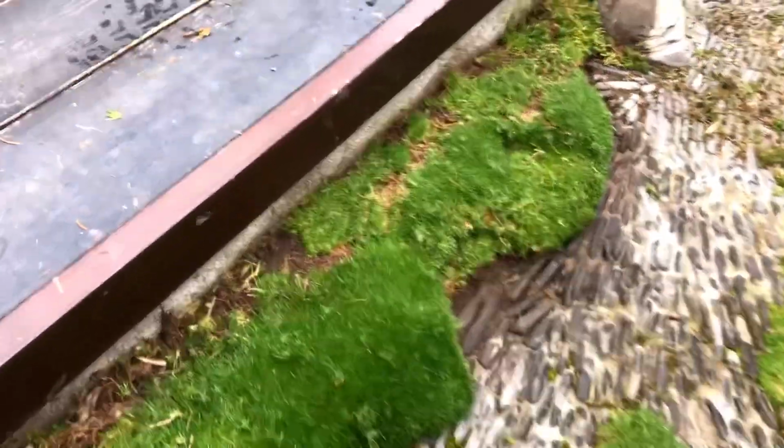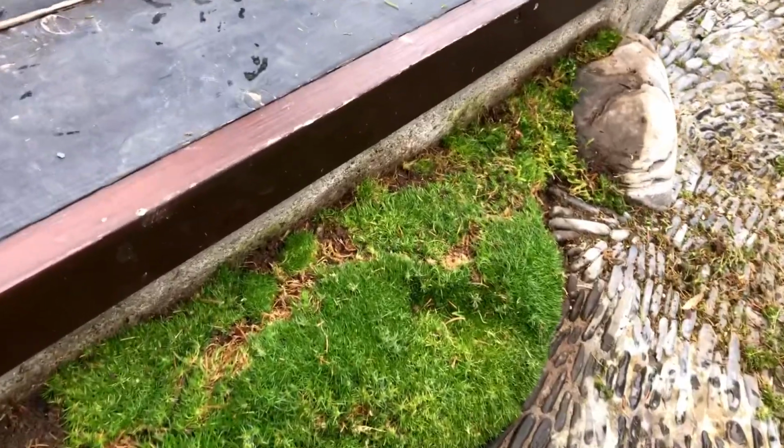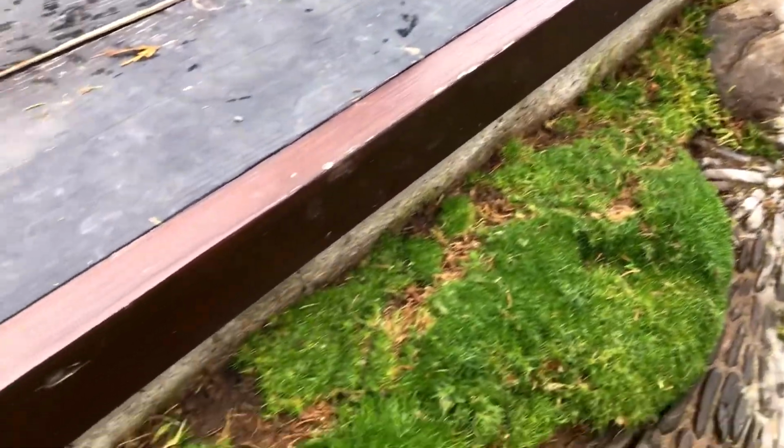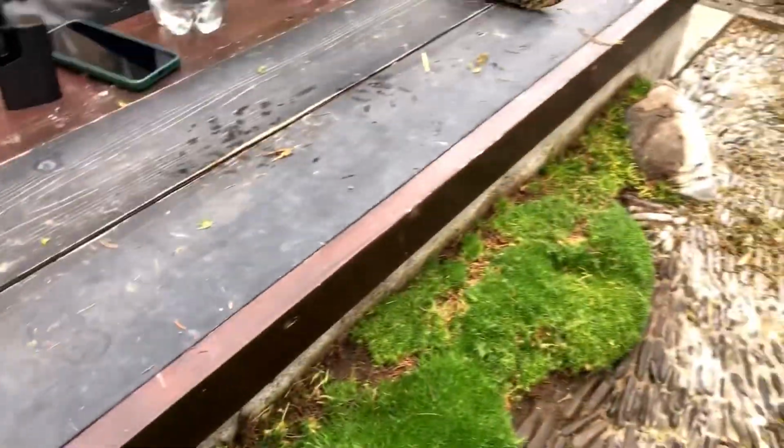All the brown has been removed, and this line has been taken back. This was the hole that died. It's all gone on top, and we've replanted a few patches that should be fine in about a month.